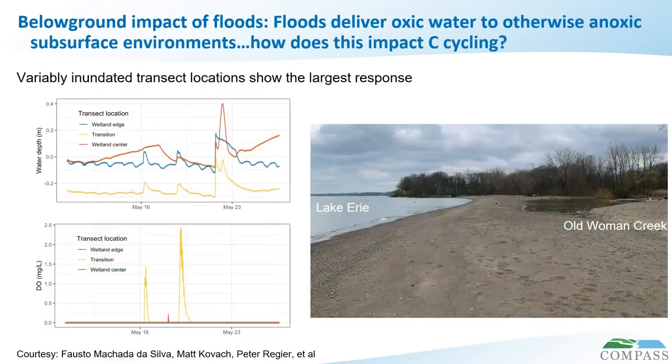Another phenomenon that we've seen persistently across many, many sites is the impact of floods on subsurface oxygen. I'm showing one example from Old Woman Creek, when that barrier you can see was set up, is that floodwater delivered oxic water to otherwise anoxic subsurface environments. And the variably inundated places have the biggest response. So you see on the bottom, this pulse in dissolved oxygen, and this is oxygen in the groundwater well about a meter below the surface. So an environment that's almost always anoxic has these moments of about a day when it goes oxic and aerobic processes can kick in. I think that's fascinating from a carbon cycle perspective.